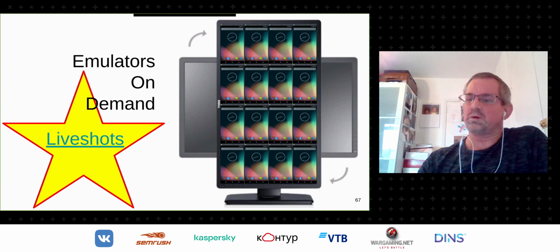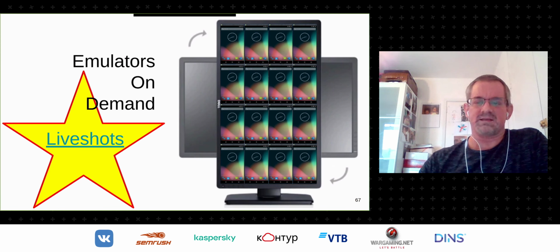We wrote a system called Live Shots to run special tests that walked through the application, taking screenshots at various points, with one test run for each requested screen geometry, and a website and a database to show and compare them. There's a link at the end of the talk.